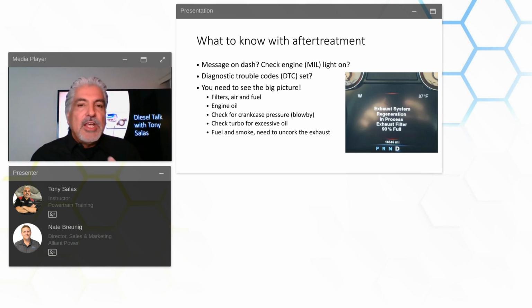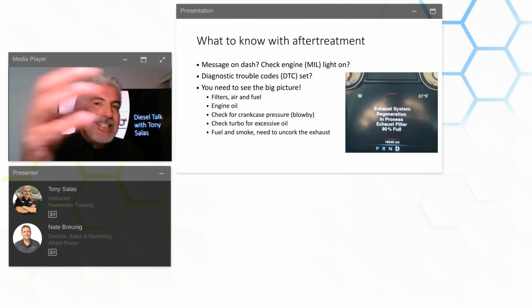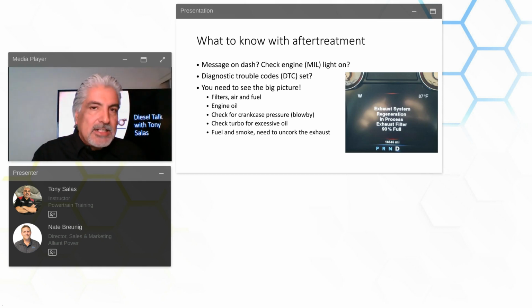And what I mean by that is, can I have low rail pressure and the engine running low power with a restricted after treatment system? Yes. That's why I've also said, let's go ahead and disconnect that downpipe and let it run open.